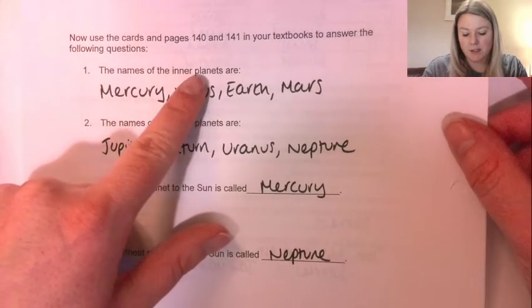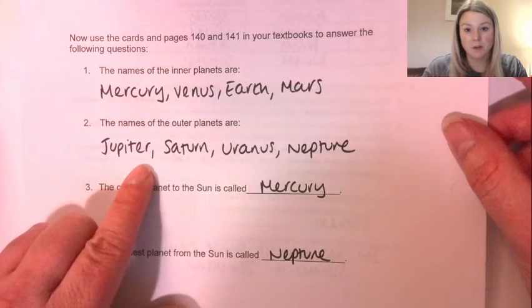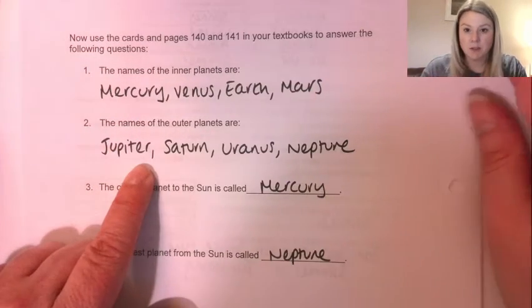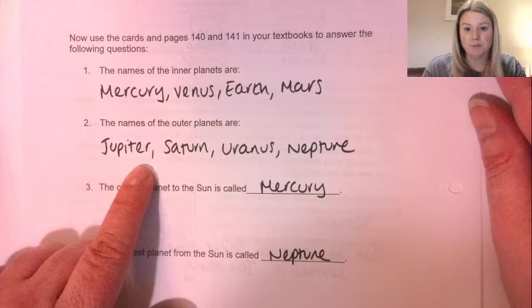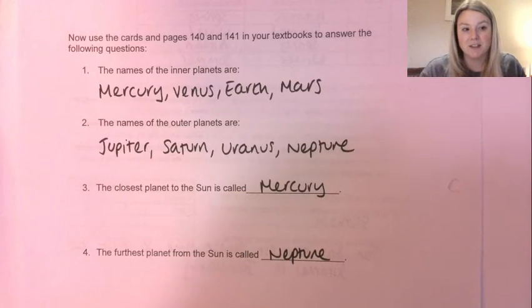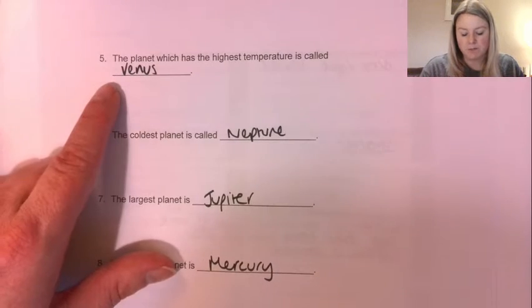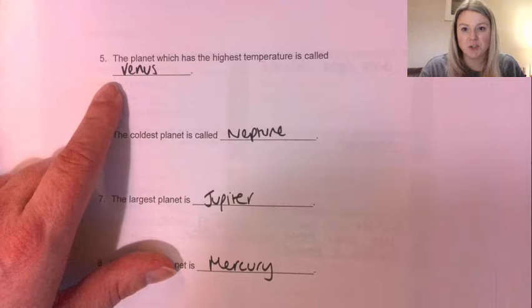The names of the inner planets, so they're the first four, so Mercury, Venus, Earth and Mars. Outer planets are the last ones: Jupiter, Saturn, Uranus, Neptune. Closest to the Sun is Mercury, and furthest from the Sun is Neptune. Over on to page 141 then. So question 5, the planet which has the highest temperature is Venus.